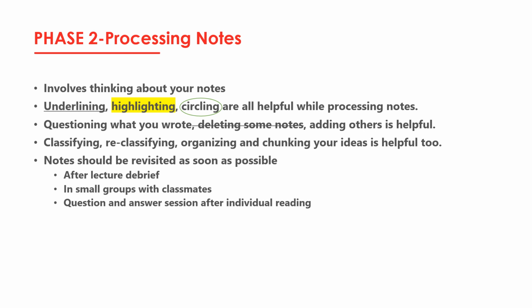Phase two, processing notes. Processing your notes is one of the most important steps to the focused note-taking process. We will, as a class, always have a quick debrief after each lecture to clear up anything that didn't quite make sense or didn't add up. You'll also be asked from time to time to work in small groups to discuss the lecture and the in-class reading and add or revise your individual notes. In addition, we'll also have a brief question and answer session after we have an individual reading and note-taking session from the textbook. This is an ideal time to ask any questions you have from the reading, to add to your notes when I or a classmate can answer the questions and supplement your individual notes with as much information as possible.